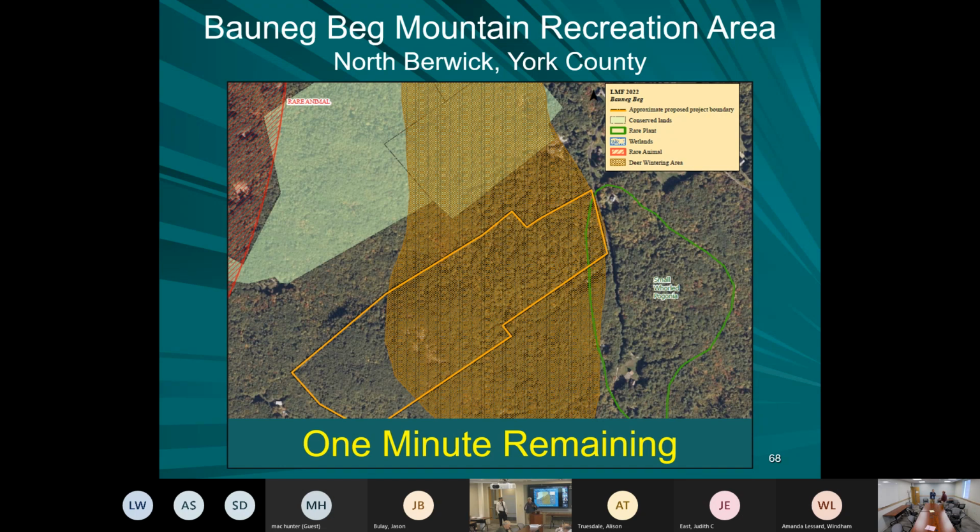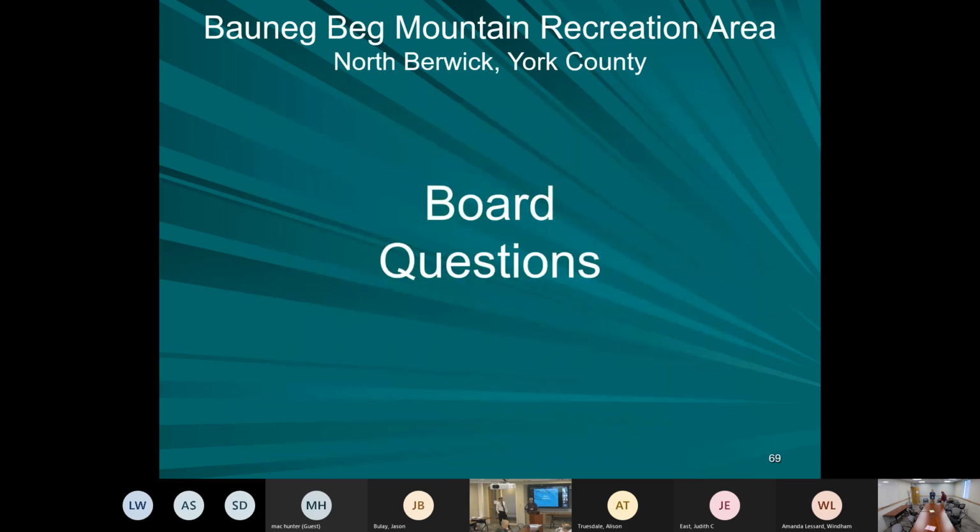Actually, 6-7 years ago, he did sell a 15-acre lot that was carved out of this piece, and that now has a house on it. So if we don't buy it, it will be developed. And I also want to commend North Berwick and Dwayne. You talk about support. We went in and asked for $80,000 and they gave us $100,000.